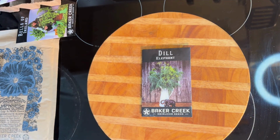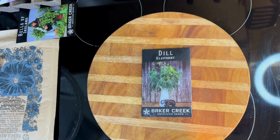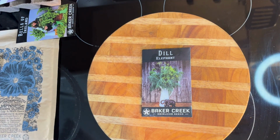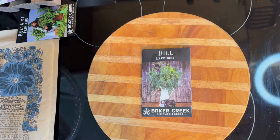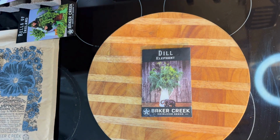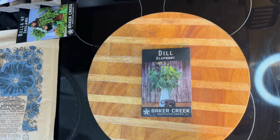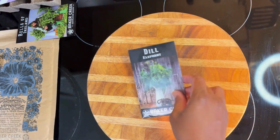It takes 7 to 21 days to germinate, and it reaches maturity in 40 to 50 days. It requires full sun and can tolerate poor soil. It can grow to be 3 to 4 feet tall, with some even reaching 5 feet, and it has a spread of over 2 feet. So this is huge. That's why it's called elephant dill.